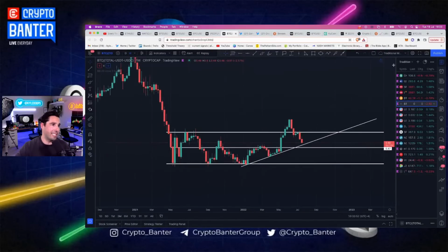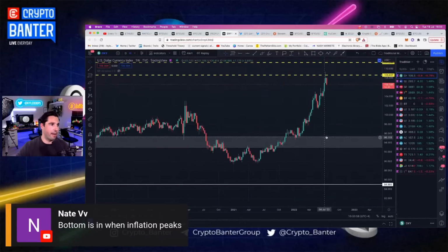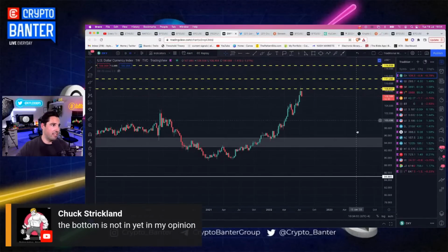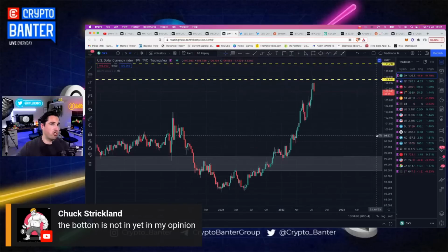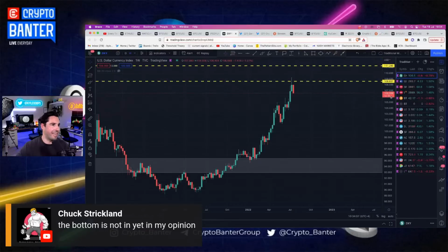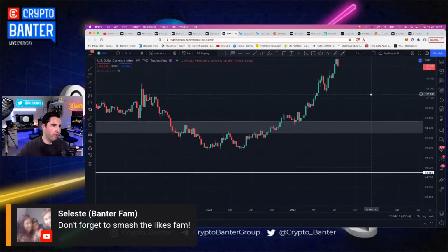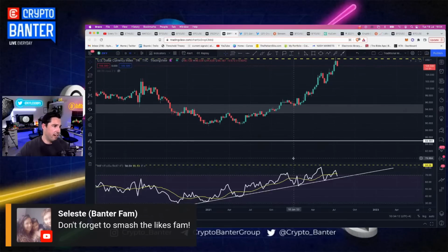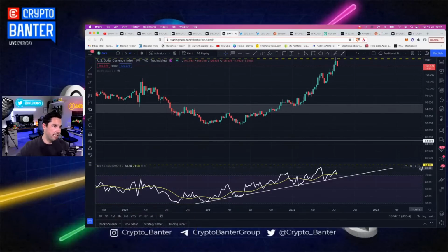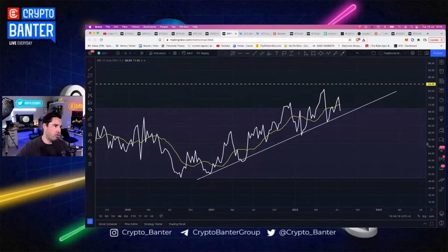So with that being said, I also want to touch on the DXY, which is one very, very important reason why this rally is taking place, at least in some of the risk on assets. You can see a rejection straight from this 108.6 level, and we are coming down. However, this is probably not enough yet to call a reversal. You can look at the RSI over here, it is still holding onto this trend line, and I would imagine that it's most likely going to bounce off of this level.